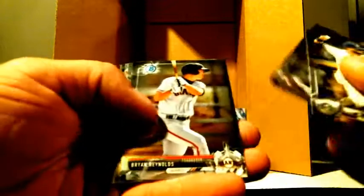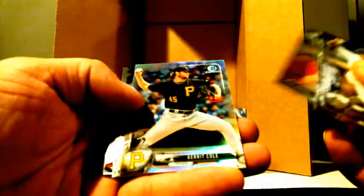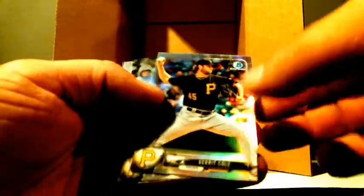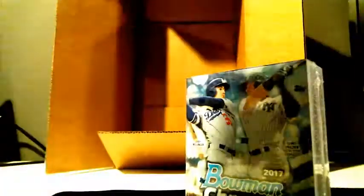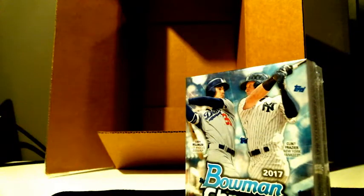Villar, Correa, Brian Reynolds, Nick Senzel, Garrett Cole. 74 out of 499. Josh Bell, Arroyo, Travis, Riley, and Dylan Cousins. Two boxes to go in the first case. We'll recap the notable color and refractor and all the autos at the end here, guys.